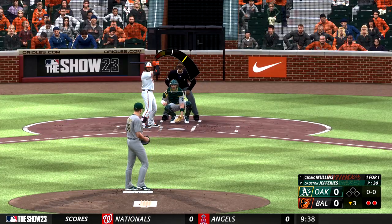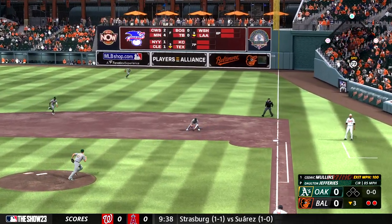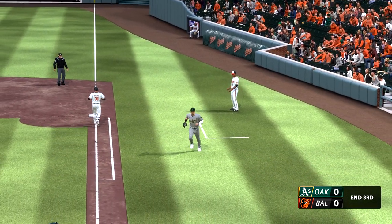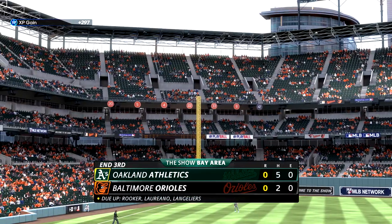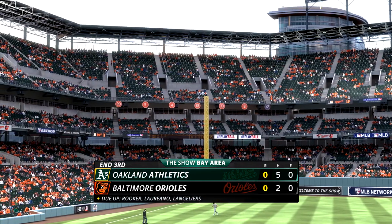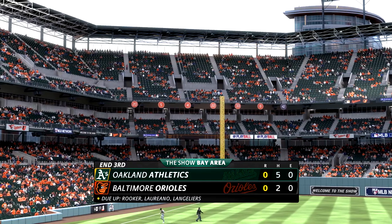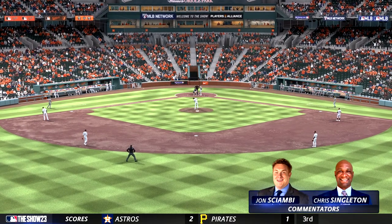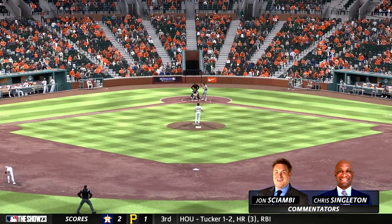Here's the center fielder, Cedric Mullins. Hard hit, right side. He'll do it himself, and that is that. Nothing doing this time around for the O's, and we are still scoreless. Welcome back. John Ciambi with Chris Singleton, and set to lead off the fourth, Brent Rooker.